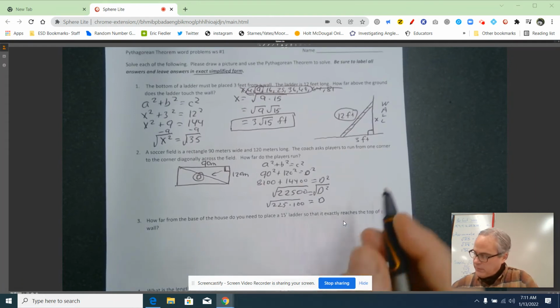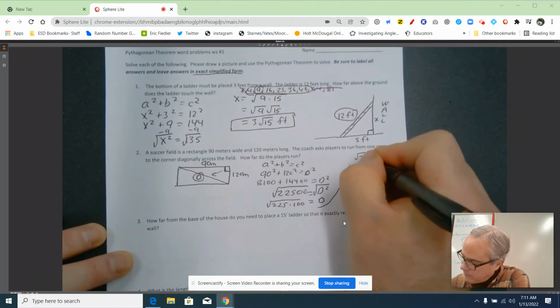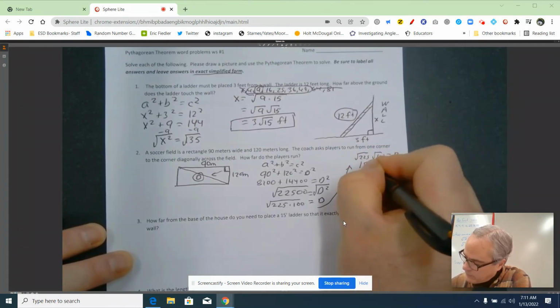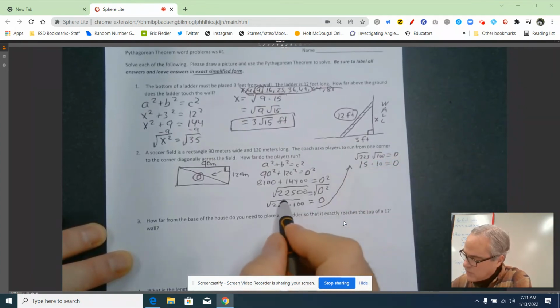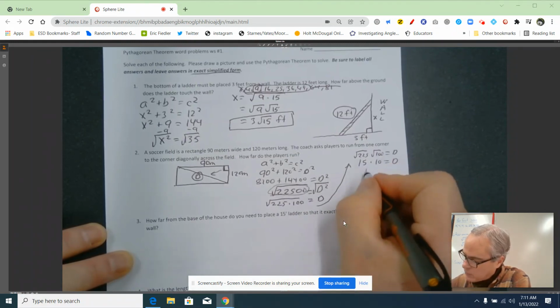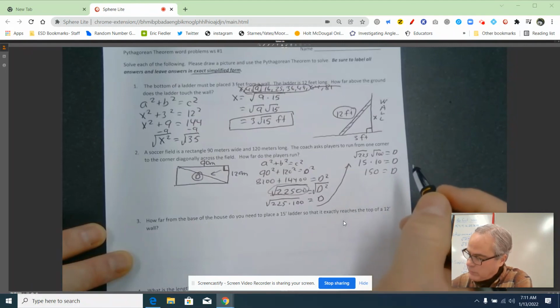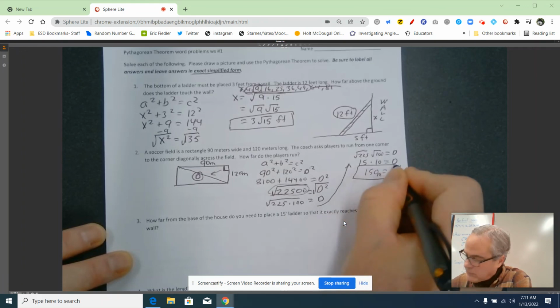These are both perfect squares going up to here. The square root of 225 times the square root of 100 equals D. This is 15. This is 10. It turns out that that huge number was a perfect square because 15 times 10 is 150. 150 times 150 is equal to 22500. And this is meters. And so the answer is 150 meters.